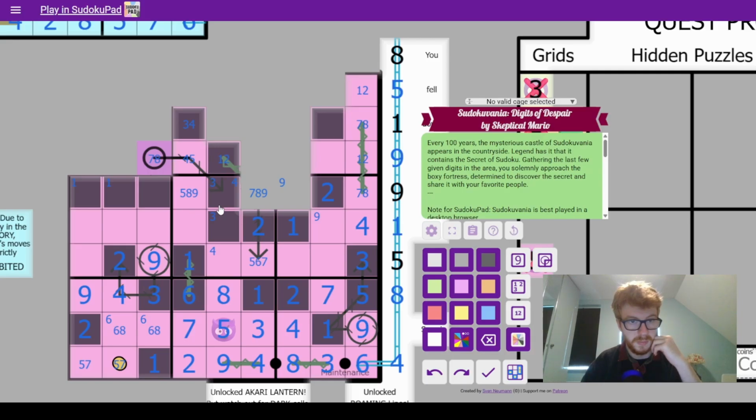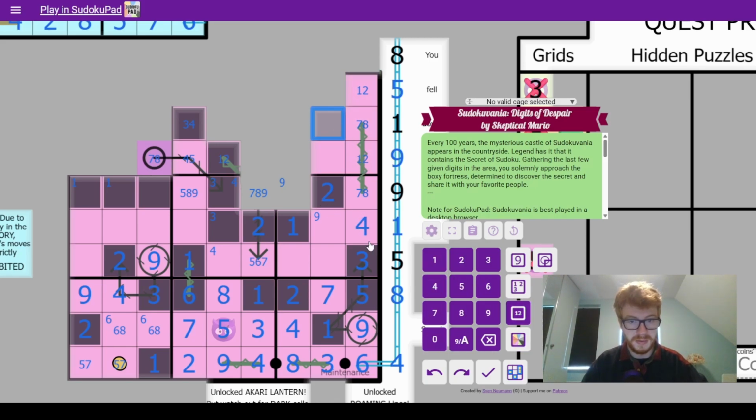What does this do? It unlocked all of this. So this now is a minimum of 4. So that has to be higher than 4. Because it cannot be 1, 2, 3. So it's at least a 4. So this being higher than 4, it is 5, 6, 8, or 9, because it cannot be a 7.